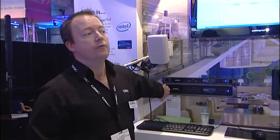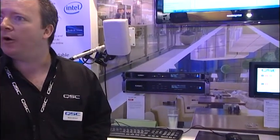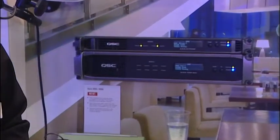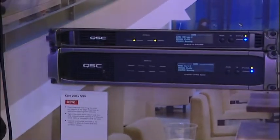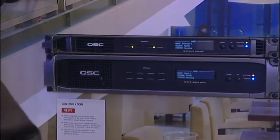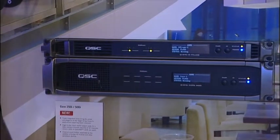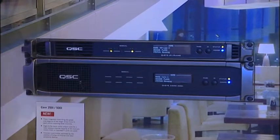Q-SYS was launched originally 3 years ago on a completely different hardware platform based on Intel server chipsets. Now, just 3 years on, we've already moved on to our second generation platform, and that's offered us higher power at lower cost. And that's something that we aim to do moving forward, and we can take advantage of the IT industry.